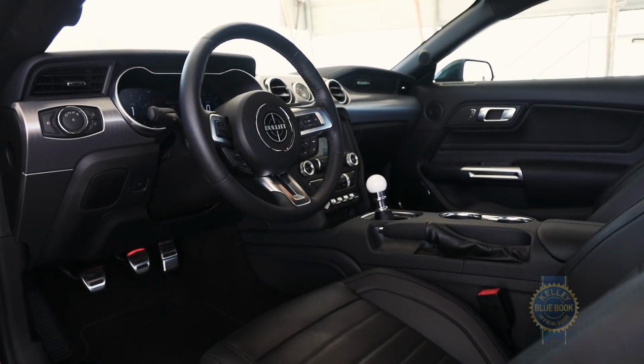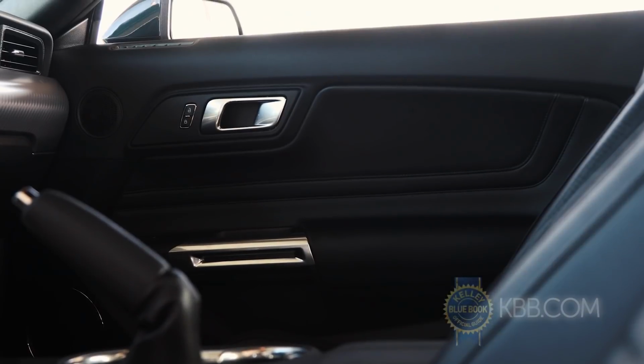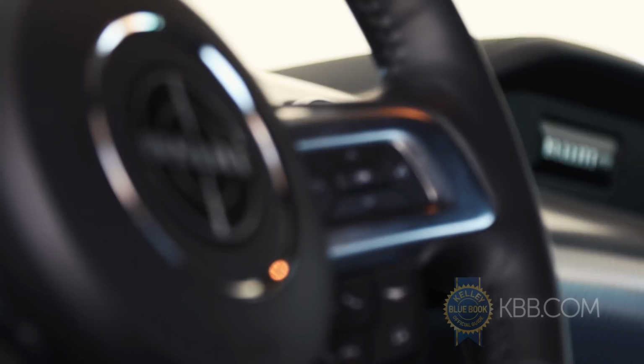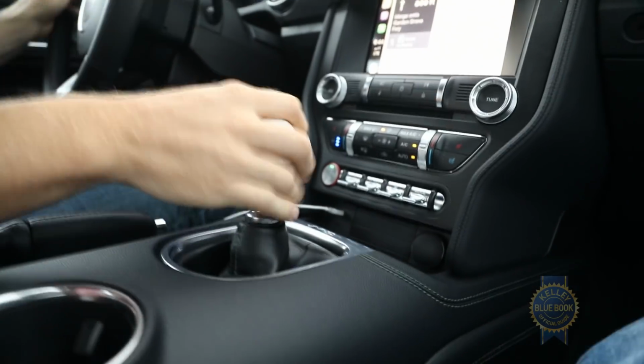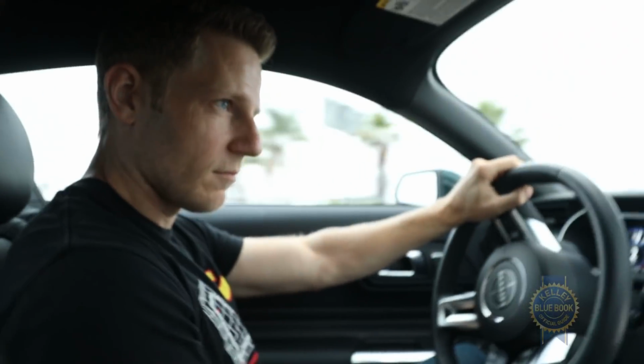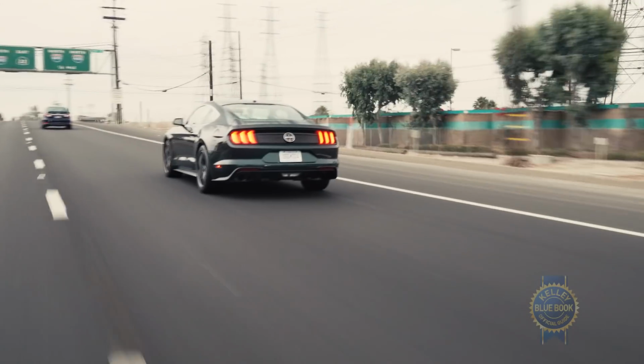Inside, there's a special Bullitt welcome screen in case you entered the car blindfolded, along with green stitching adorning the leather seats, door panels, and dash. Rounding things out are a few tasteful badges and a classic cue ball shifter for relishing the amusingly short, decisive throws of the 6-speed manual transmission. And no, you can't buy an automatic Bullitt. Come on, just learn to drive a stick shift, won't you?